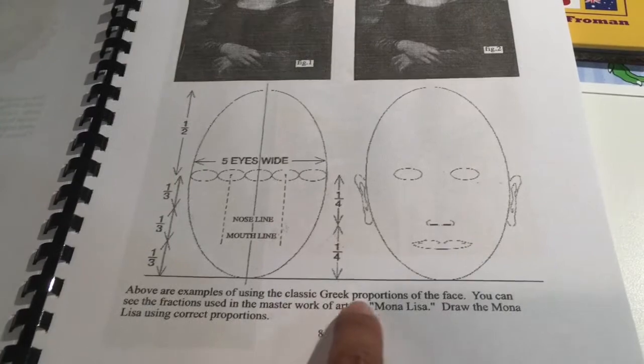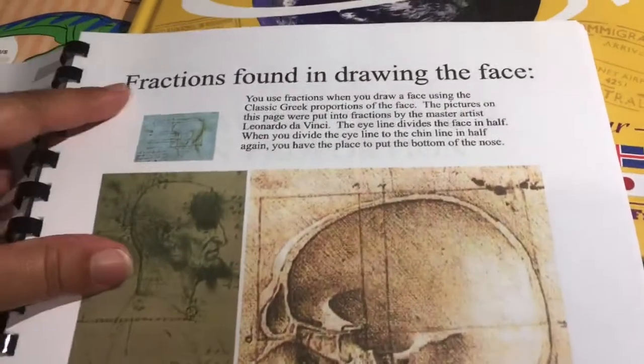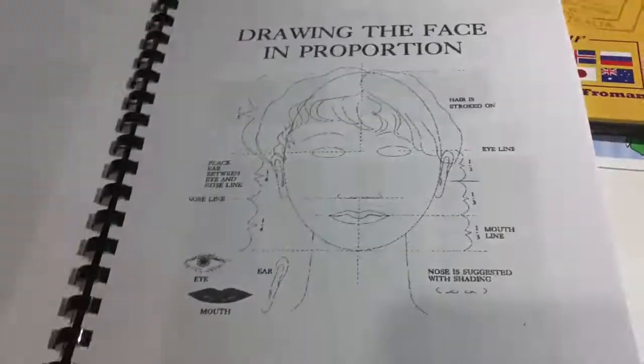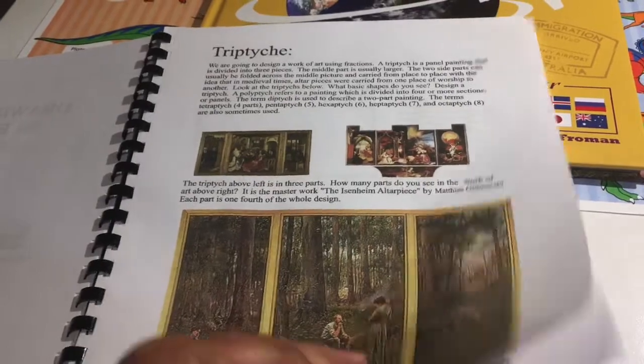So the example is on proportions. So I thought this is another awesome lesson. They're all awesome. Fractions found in drawing the face. So I just think that this is going to be such a great addition. I think that he'll love it. I just think that it's just right up his alley. He likes to be challenged and he likes to do art. So I think that this will be a good fit for him.